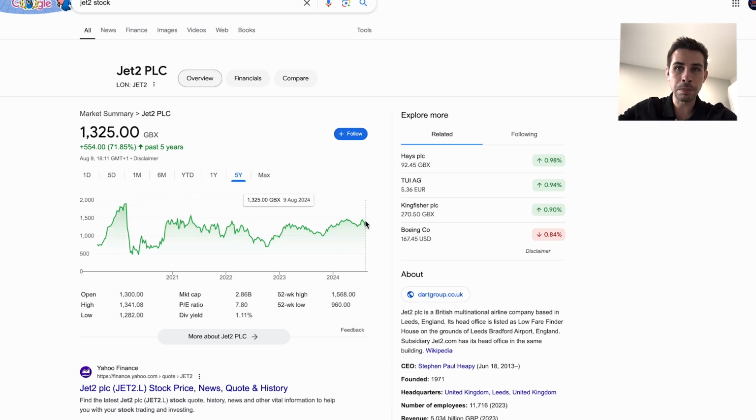Same again, I've been averaging up on the position though, and I've been collecting a little bit of dividend there, but not as much there. So when I look at Jet2, I'm potentially thinking about, do I sell this one on? I just think that when I look at the travel space, is it at the top of the top? It could be because of 2021, 2022, 2023 coming out of that big CV boom. Is that basically the top of travel?